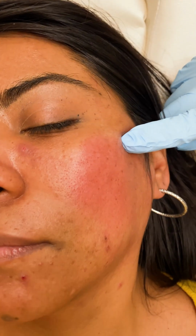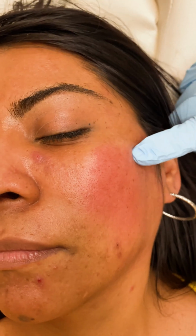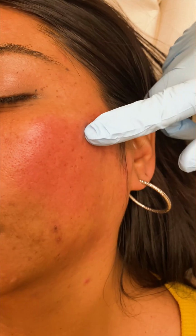You can see that they're actually tethered. What I mean by that is when you pull on the scar, you can see as it stretches with the skin. So that means it's tethered, and we actually need to break up those little tethered areas where it's stuck. So I'll do a little subcision.